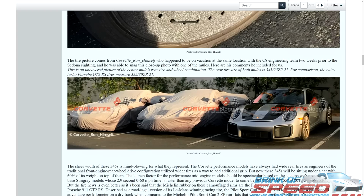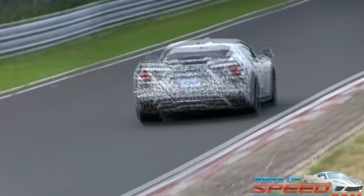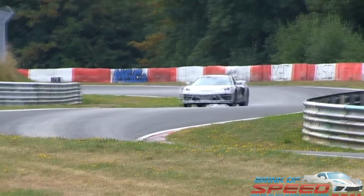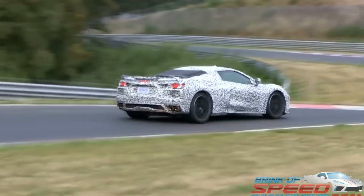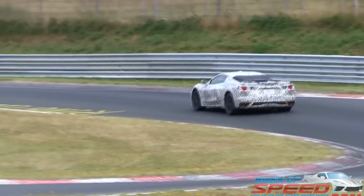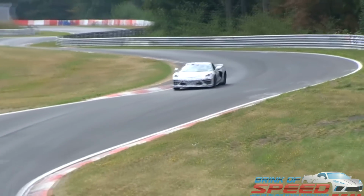Just like they took making the C8, this supercar performing $60,000 Corvette, seriously, they're taking the Z06 even more serious because they want the average Corvette buyer to be able to buy this Z06 and compete with everything out there. I mean, you're gonna have to have a $1 million car to beat this Z06. And even some multi-million-dollar cars are not going to be able to beat this Z06.